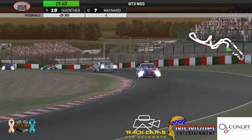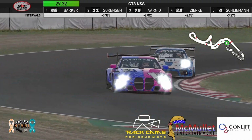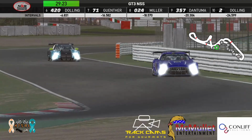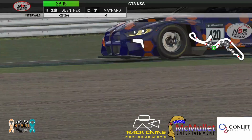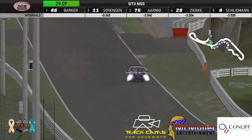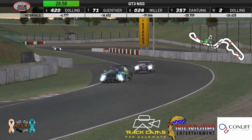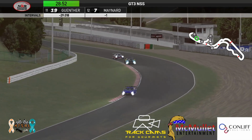Adam Barker still out front, leading the points. Nick Sorensen in second, also second in points. Giancarlo all over the back bumper of Simon Zierk as they pull away from Mike Doling back in sixth. Ronald Maynard has repaired that car. He is back out on track.